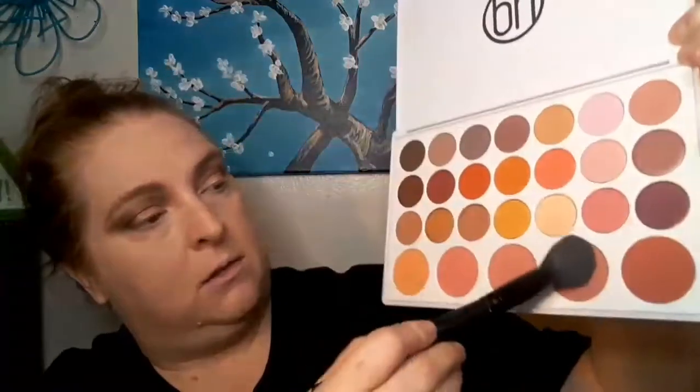Okay, so next we're going to go in with bronzer and blush and highlight. Since we have blush in this palette, I'm going to go in with this color right here on a little blush brush. It's pigmented. We're just going to blend that into the cheek and up.